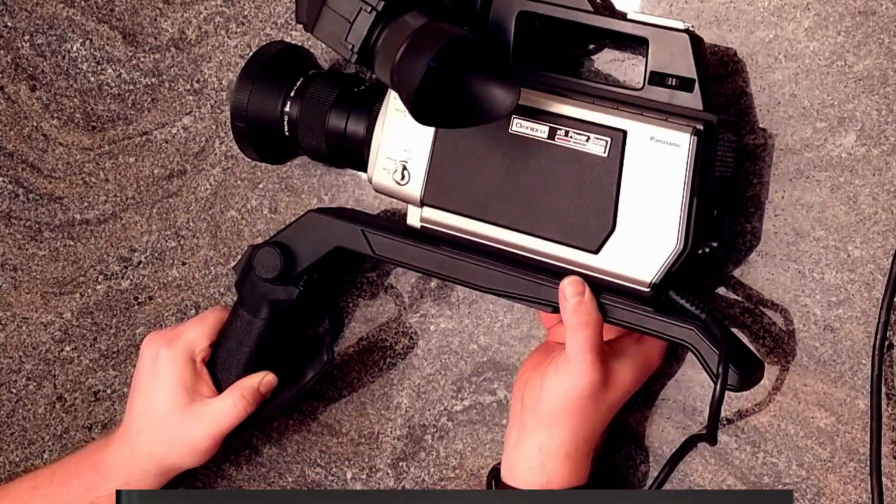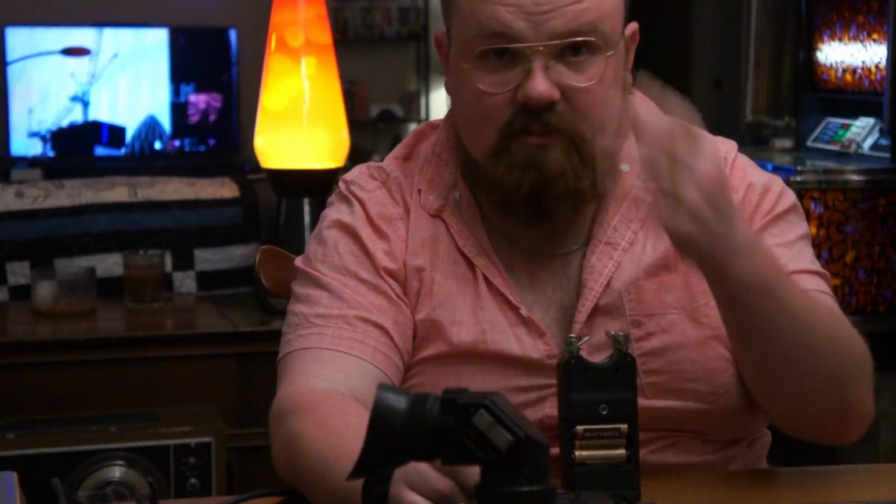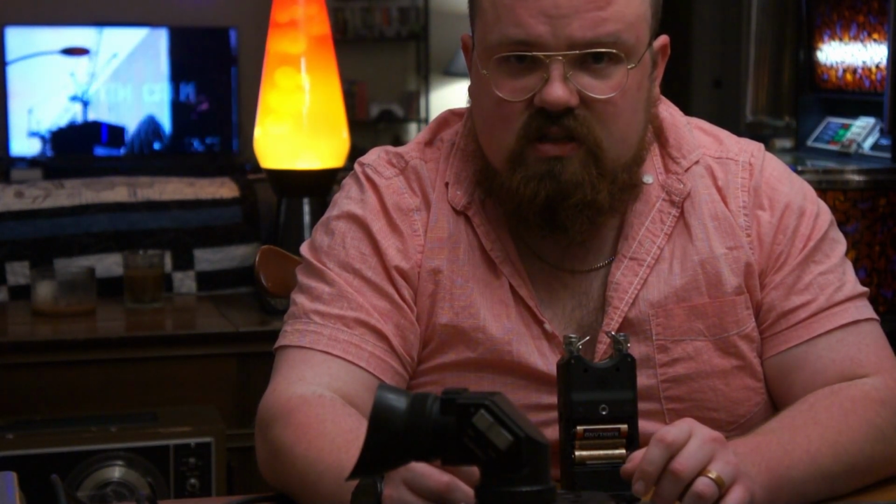So it does appear that this camera is also suffering from some issues, and unfortunately that's not uncommon with Newvicon tubes. These things are very fragile and fairly old. At this point, it's quite difficult to find a Newvicon tube, it seems, that isn't damaged, or at the very least showing its age slowly.